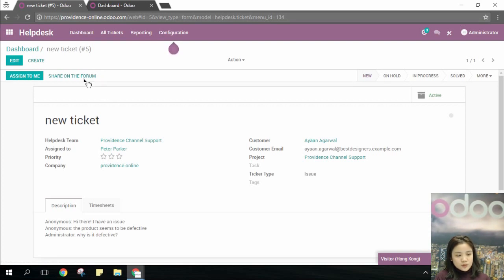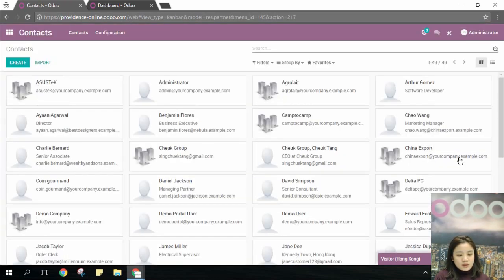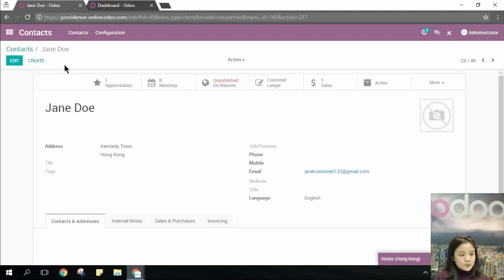So just to recap, so far I've shown you how you can create support tickets from Helpdesk as well as assign those tickets to your different team members. I've also shown you how you can do that using live chat, and we've actually touched on a few things here. So I showed you how you could check your customer information from the customer database. So this is that database that I showed you. This is the customer page.